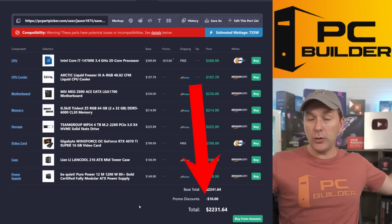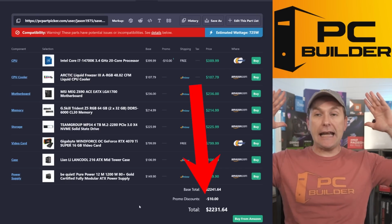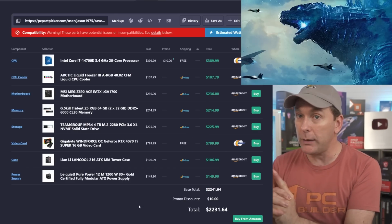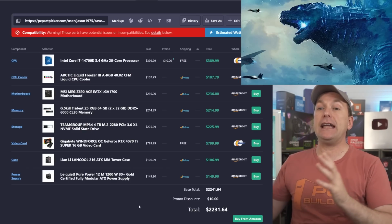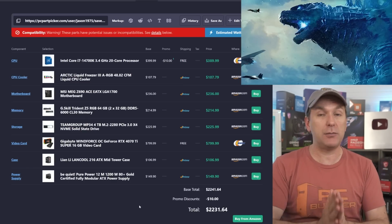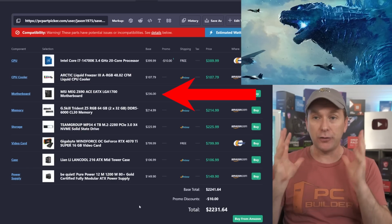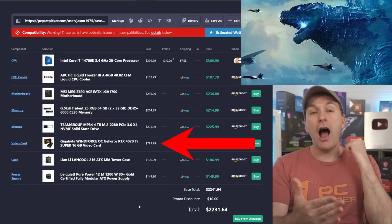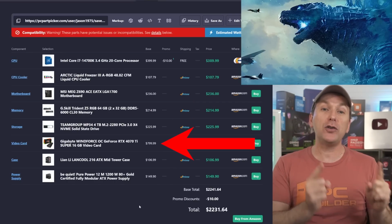So all told, $2,200.31. You are going to get a super high performance and very, very premium production and 4K gaming and creator PC system. Tons of motherboard features for creators out there, tons of RAM, tons of storage, and you're going to get the high performance that you need in all those games at 4K.